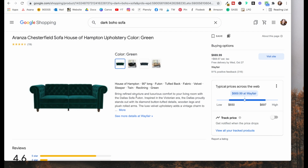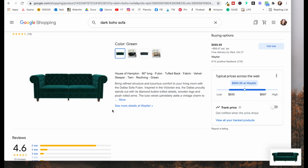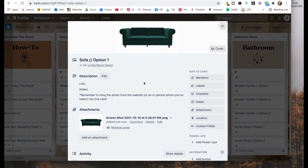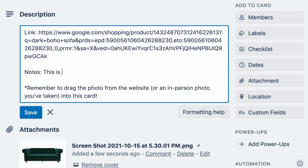So I simply take a screenshot of it by hitting Command-Shift-4 on my keyboard and it appears on my desktop. Then I drag it over to the sofa option 1 card and that saves the photo in this slot. Then I copy-paste the link, jot down any notes if I have any, which comes in handy if you have a roommate or significant other who you're decorating with. You can communicate with each other through this.